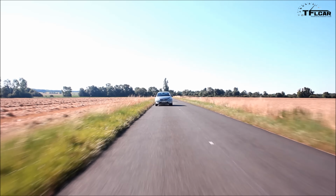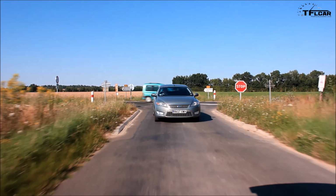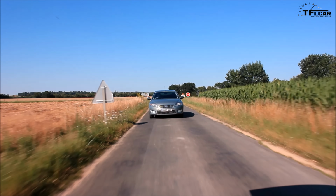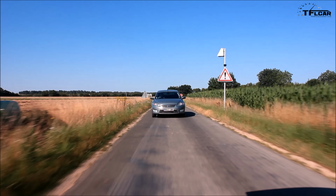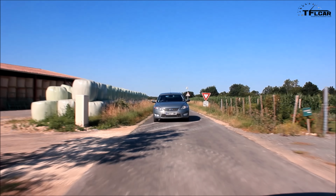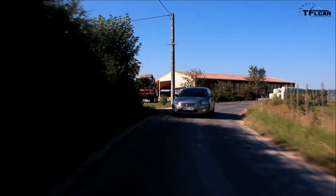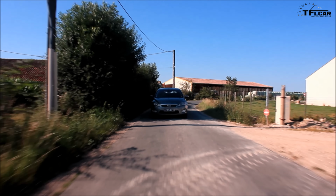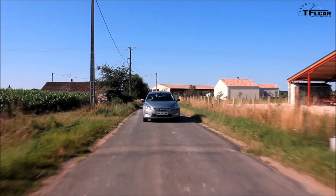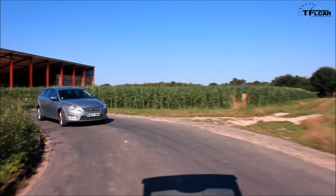This 2-litre TDCi manages 50.4 mpg on the combined cycle. The CO2 emissions are slightly above average for this class, meaning a slightly higher road tax. The Mondeo estate starts off at just over 17 grand and tops out at just under 30 grand. This Titanium X version would set you back around 28 grand new, which we think is quite a lot of money. I would rather pick up a new Skoda Superb or used E-Class estate. Depreciation on these cars, though, is not good, meaning that they represent good used car value.